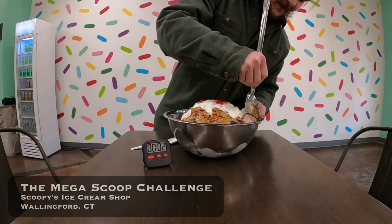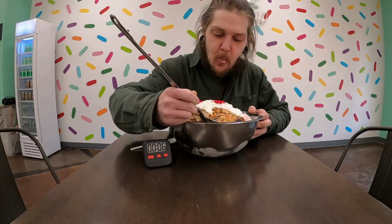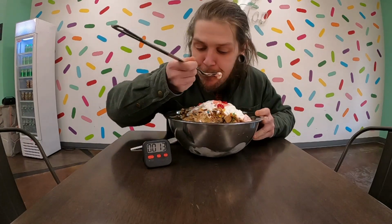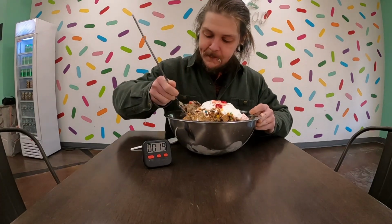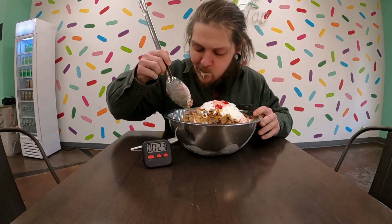Here we go, everybody. I'm here at Scoopy's ice cream shop in Wallingford, taking on their Mega Scoop Sundae Challenge. It's 14 scoops of ice cream with 6 toppings, cherries, and whipped cream. And if you can finish the entire bowl in under 14 minutes, you get the whole thing free.